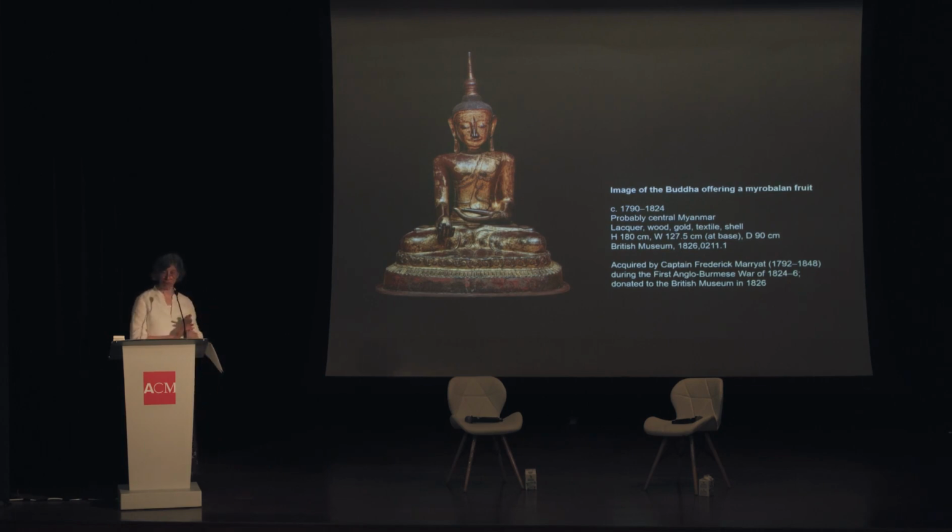Then we turn to the colonial period, and we had many different parts to this section where we looked at things like changes to religion, technological changes, and stylistic changes. So obviously I can't go into all of that, but one of the things that's of particular interest was this very large Buddha image. You can see it's almost 2 meters high.